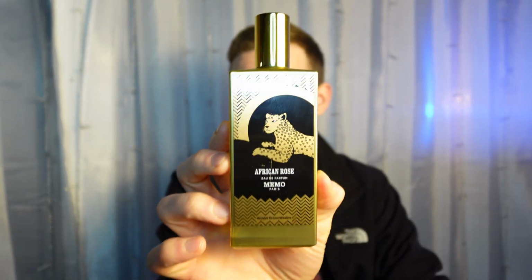leather that you get out of the original edition of this, and easily one of my favorite rose fragrances in my entire collection. I can see why it's price gouged, but at the discounters, I think this is really worth picking up, getting your nose on.